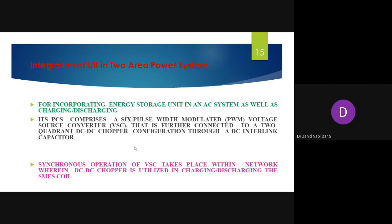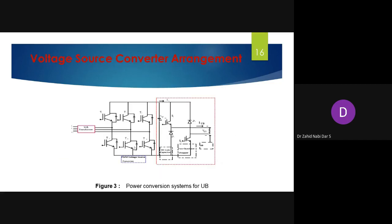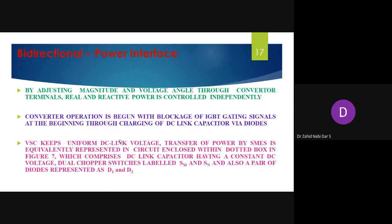So this integration of the chopper is the mechanism. Here I have my ultra battery fixed over here. This is my 2 quadrant arrangement of the chopper, and this is the DC interlink capacitor. This represents my VSC, and this is my PWM, and this is from the AC side, and this combination is from the DC side. So this is the power conversion system I am using. I am able to control my magnitude and voltage angle through the converter terminals. Both real and reactive power can be controlled independently in this mechanism.